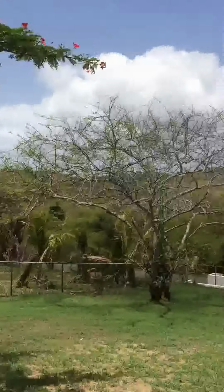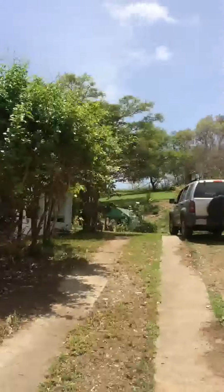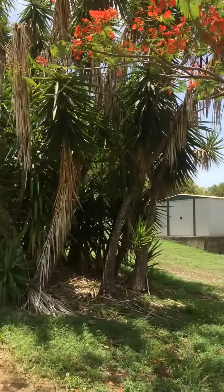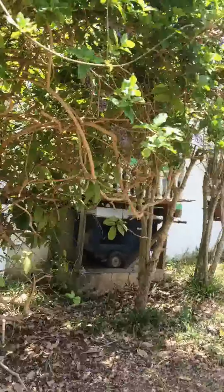This is a great house in Puerto Real. It sits on a little bit more than an acre of land. A little shed here for equipment. All concrete, fruit trees, big beautiful mature trees and plants.